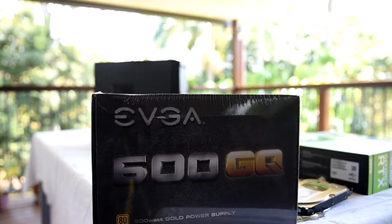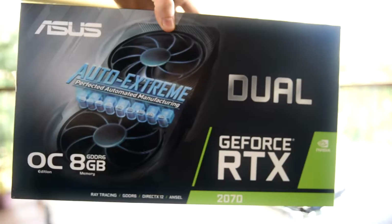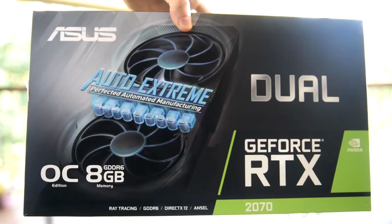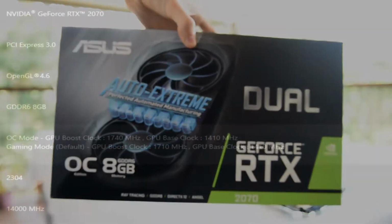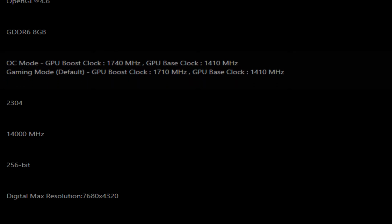I looked at the power consumption of each item and 600 watts was enough to power all of it. And finally, to top it all off, the RTX 2070, a super powerful graphics card that will handle anything thrown at it. 4K GPU accelerated video editing, photo editing and AAA title gaming.